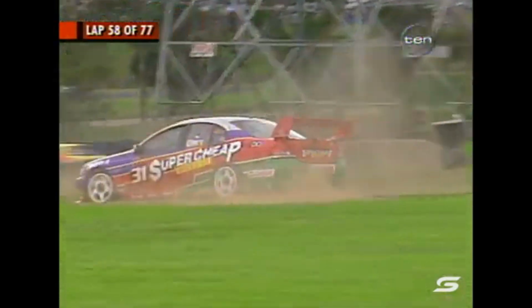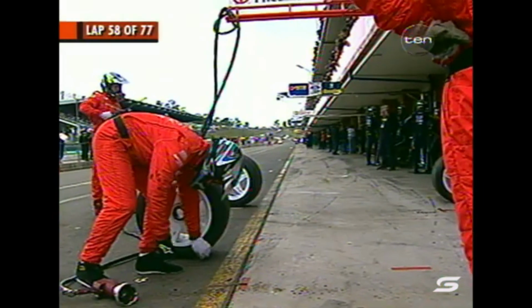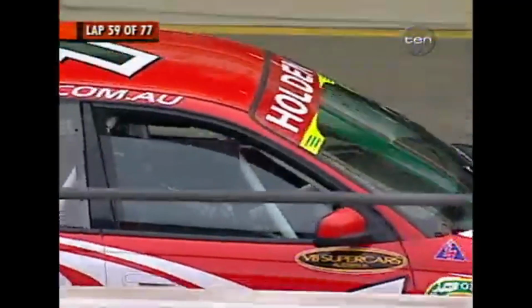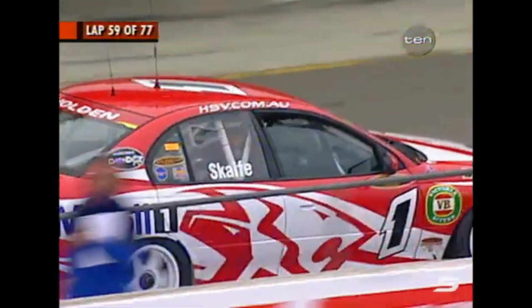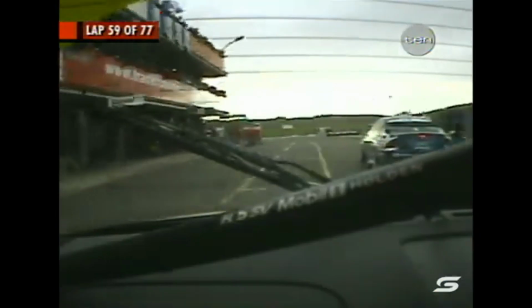And we were on board then with Ellery. We heard the big thud in the background as he locked the rear brakes going to turn 9. And here's some slick tyres awaiting Mark Scaife. And this will tumble him so far out of contention that he'll be further back than fullback.